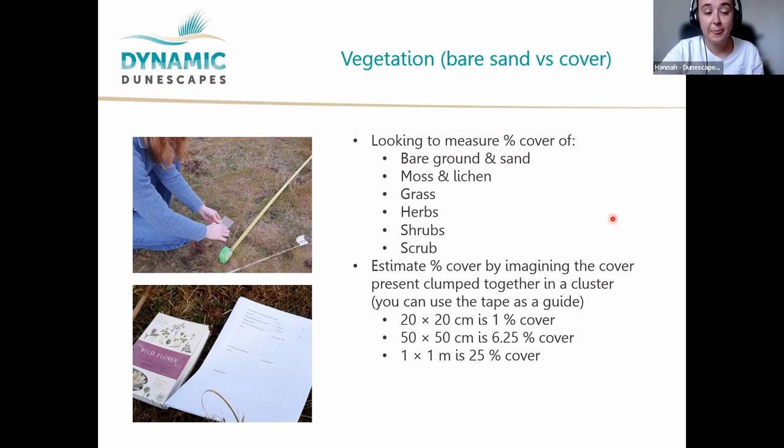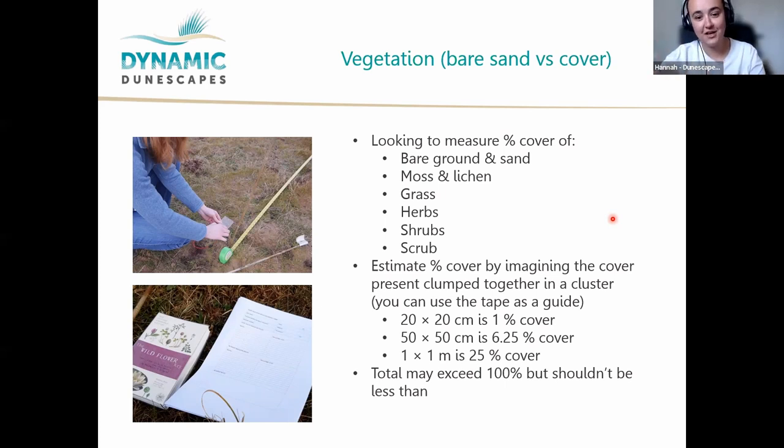estimate your percentage cover. And if you're doing this with other people, which it's best to do, you can stand there and look at the percentage cover and then all discuss what you think it is, why, justify it, and then come up with the average between yourselves. You may find that your total will exceed 100%. That will be because you've got mosses that are sitting on top of brambles that are sitting on top of something else, but it shouldn't be less than 100%, or something's gone wrong. So you can get more than 100, but your ground cover should never be less than 100%. Otherwise there is a black hole.